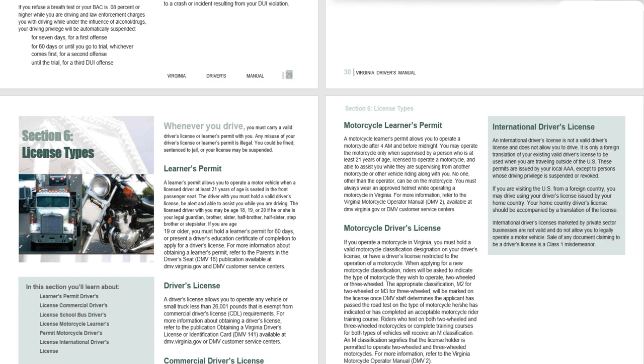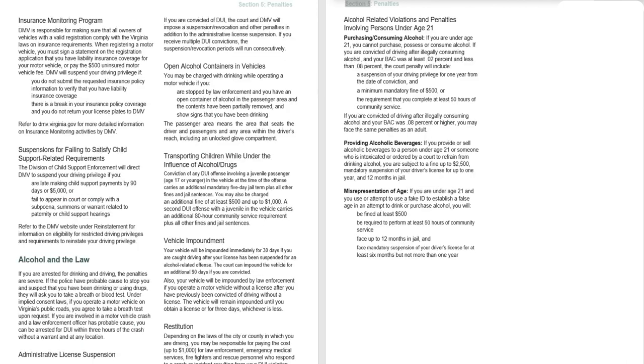Virginia Driver's Manual 29. Section 5, Penalties. Alcohol-related violations and penalties. Involving persons under age 21.